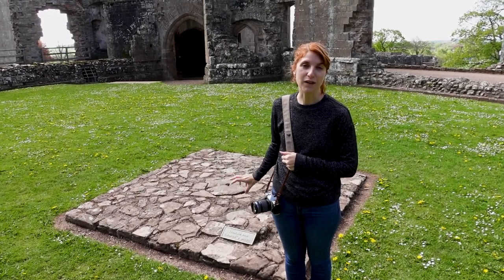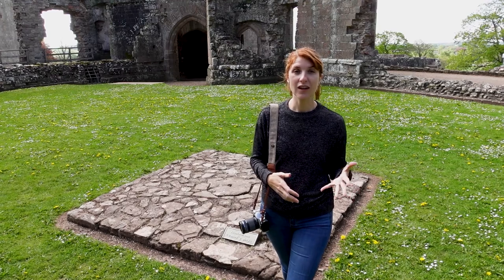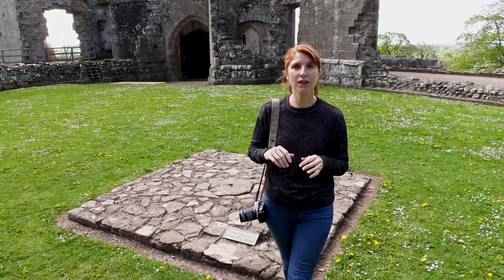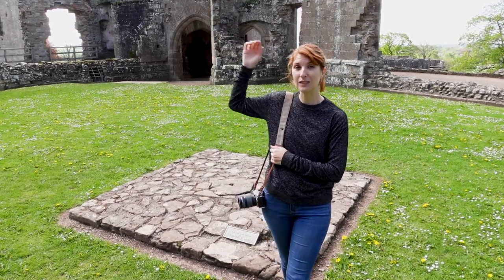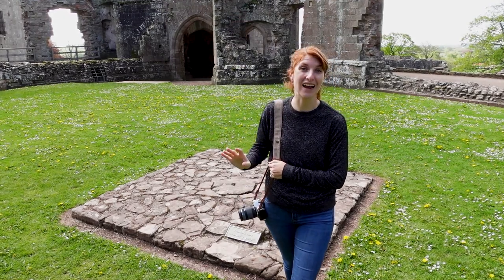This is a fountain base. The last of the Somersets to live here was an inventor, and he pretty much made a steam engine type thing to pull water from the moat to come out of this fountain, and it was said that it blasted as high as the towers, which is incredibly high.